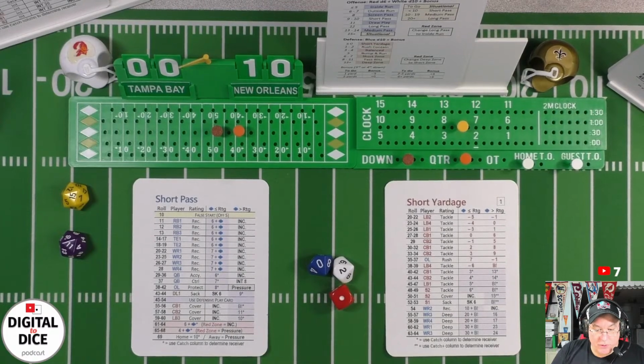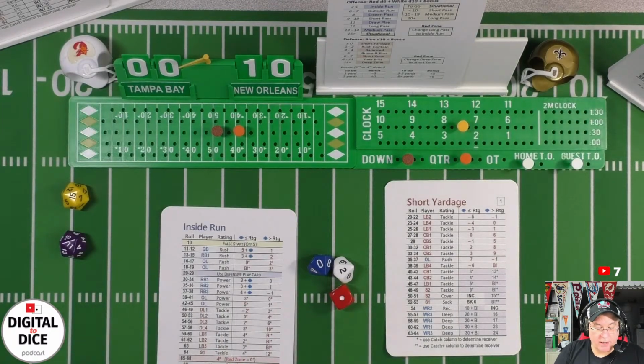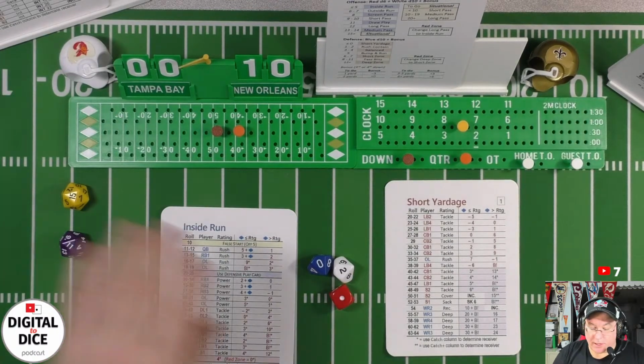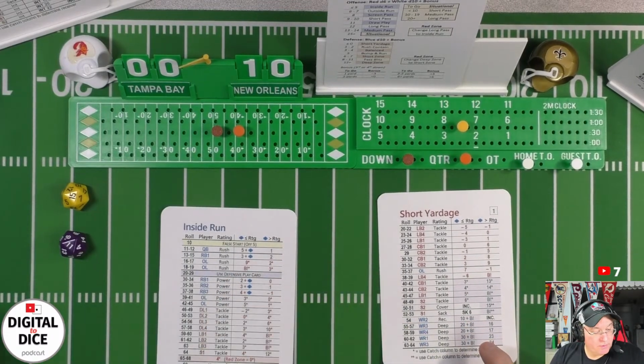Oh, boy. So they're going back to the inside run here for the Buccaneers on 2nd and 10. They do a lot of running, this team. And they're going to keep the short yardage out here on the 0. All right, so 2nd and 10. Bucs keeping it on the ground.